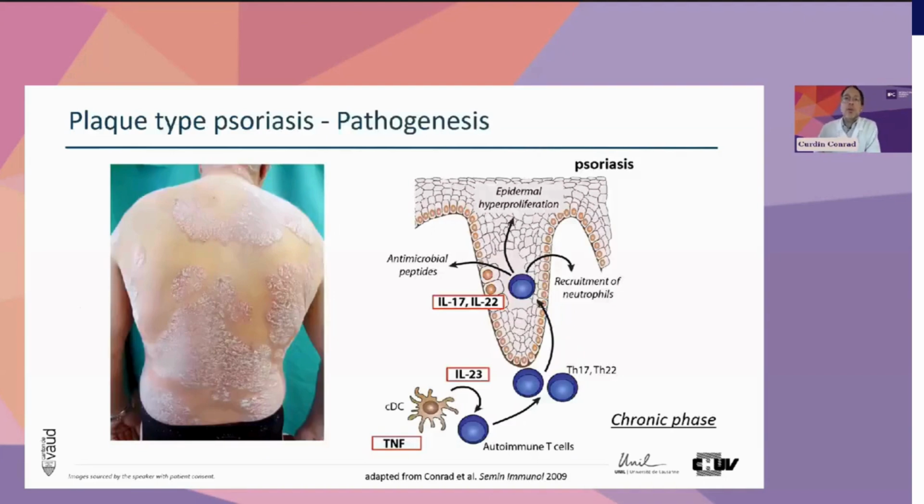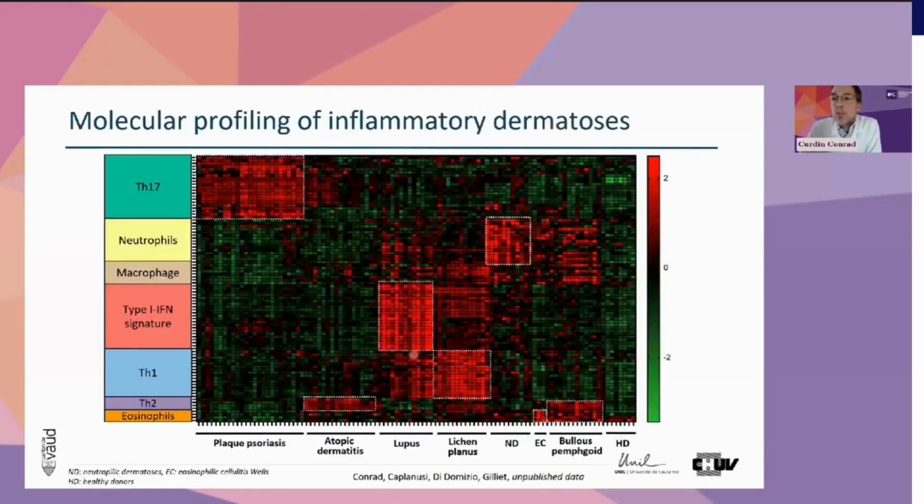So we do talk a lot about plaque type psoriasis, and you know that classical plaque type psoriasis is driven by this pathway of TNF, IL-23, and then IL-17, so T cells producing IL-17. This is the key driving pathway in psoriasis.